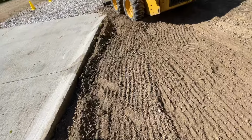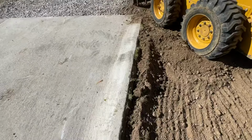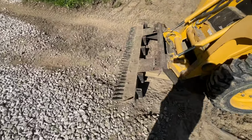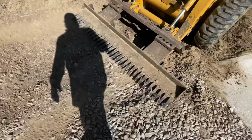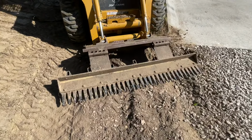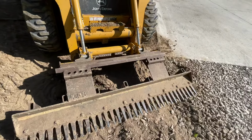Whatever. I'm about done for the day. I realized I hadn't updated the video in a while. The landscape rake's going to come in really handy. Probably one of the better attachments I've ever come across for one of these machines.